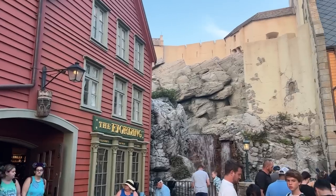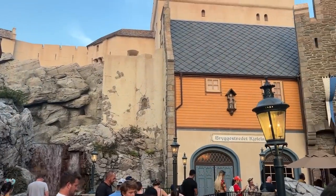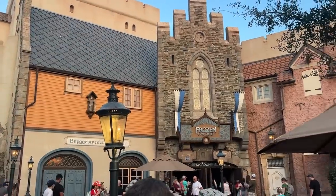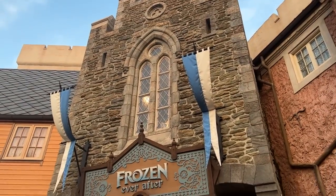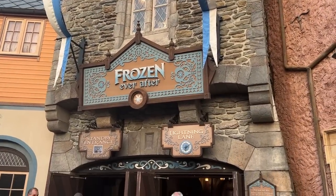Up first on our journey is Frozen Ever After. This is a boat dark ride that takes you through various scenes and locales throughout the Frozen franchise with some of your favorite characters. Unless your favorite character is Hans, in which case you will not see him because he's in jail. This attraction has no height requirement, so it is fun for the whole family.